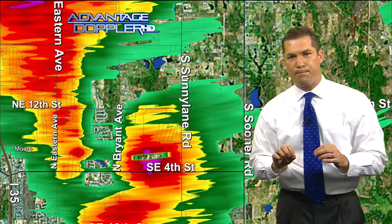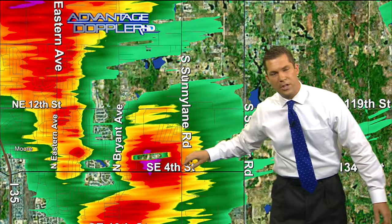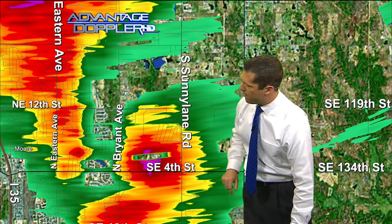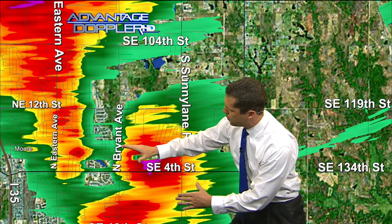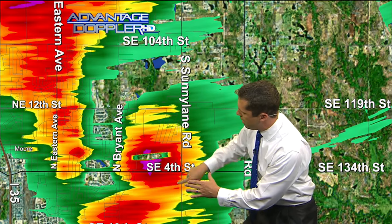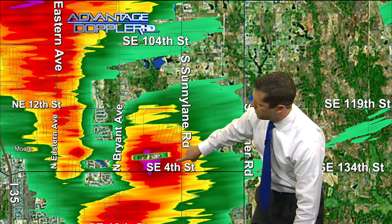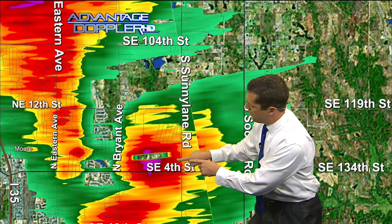You need to be below ground. Again, you need to be below ground if you are living in Rock Creek or the Creeks at Wimberley, or even Heather Ridge right there. That is going to be 3 neighborhoods that are all packed really tight together between Bryant and Sunny Lane Road. Again, a very large tornado. It is now getting ready to move and is going to impact a Baptist church that is right at the corner here of Sunny Lane Road and 4th Street.